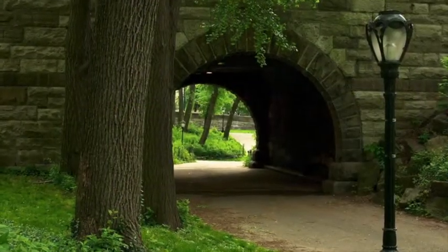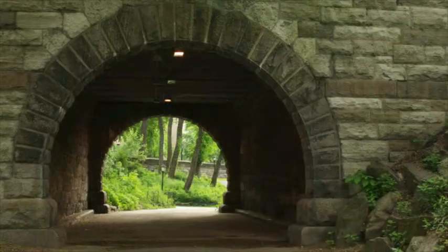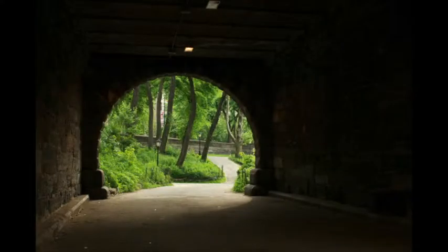At 110th Street, the furthest point north in Central Park, sits Mount Cliff Arch. Mount Cliff Arch is one of the newer arches in the park, being built in 1890. It's constructed from gneiss and ashlar and is the tallest arch in the park at 48 feet high.